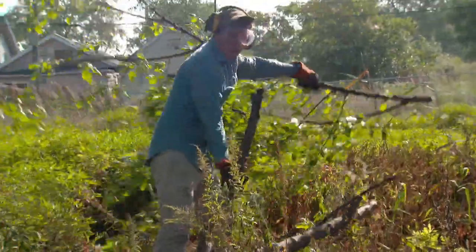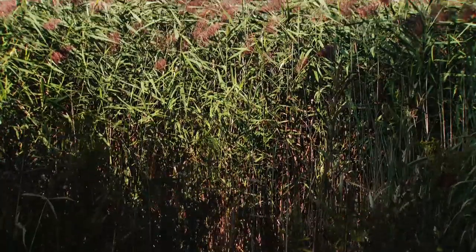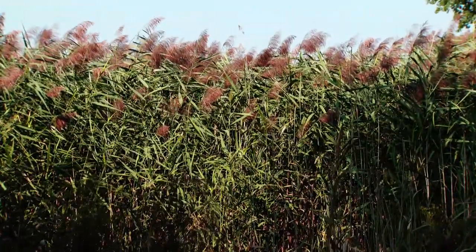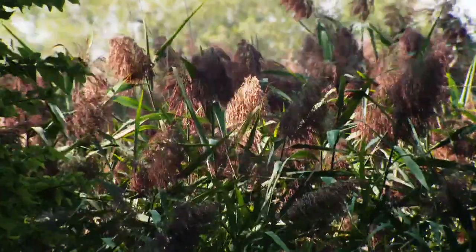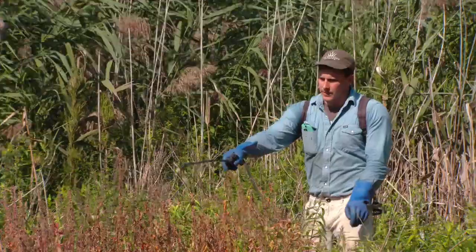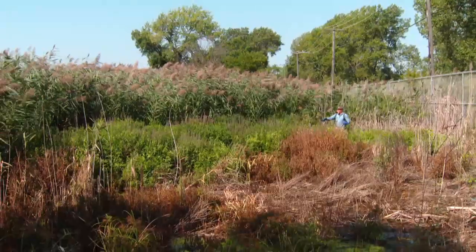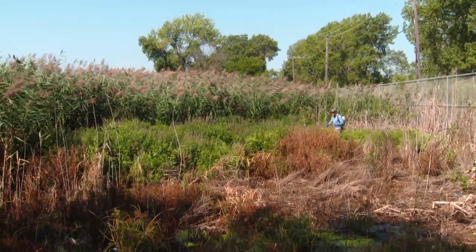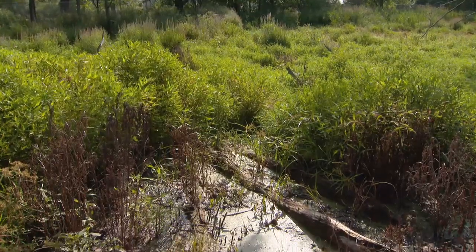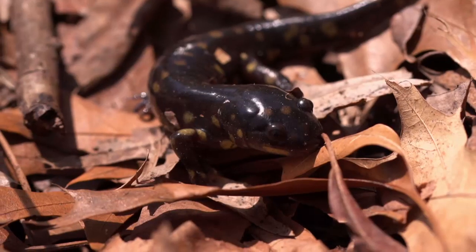One of their major challenges is invasive species, especially this one. It's pretty much the Phragmites is the biggest thing. Phragmites is public enemy number one around here. It essentially moves into an area and displaces everything else that's there. If we can turn this around to the point where we can get rid of things like the Phragmites here, reestablish some of that high quality native marsh, we think we'll reestablish the conditions that will bring back a lot of the wildlife.